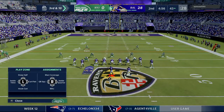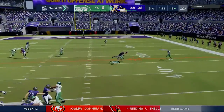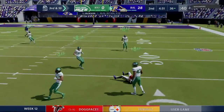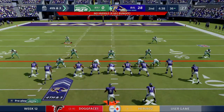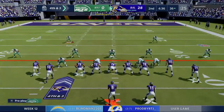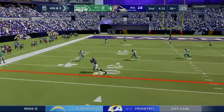Hey, Mike 52, Mike 52. Check Mike. They go play action now. Jackson, and he'll lay out and pull it in. What a diving catch there. They get 7 there, but it brings up 4th. Now, the offense is not leaving the field. They're going to stay out and go for it on 4th and 3.